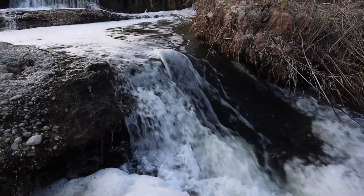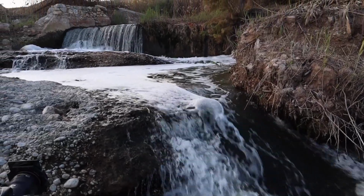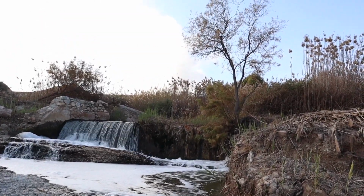I've set up for a shot at the bottom of the second part of the falls. I've got one of the tripod legs in the water, and the bottom right hand side of the frame is the bottom part of the falls. Then we've got an area of water. Then further up we've got the steeper part of the falls. Then we've got some quite nice foliage up there, and then there's also quite a nice tree and some quite nice cloud patterns.